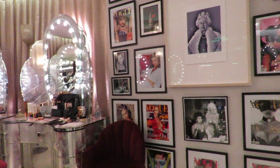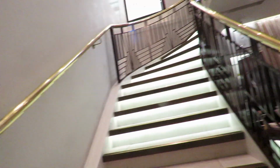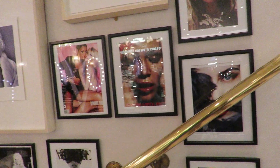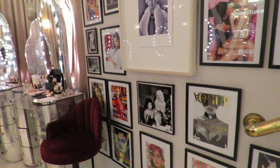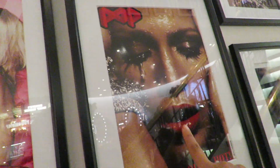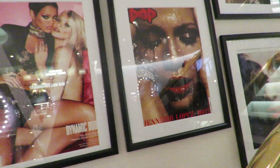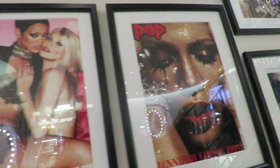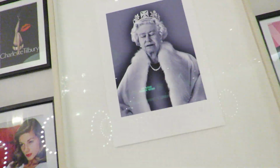Alright guys, I'm going to show you the Charlotte Tilbury Boudoir. As soon as we come down from there, this is the lower ground floor in the Covent Garden store. This is the wall on the right hand side. I mean, just look at this picture. She's glowing, popping, whatever you want to say. Jennifer Lopez, the Queen. And here we have our Queen.